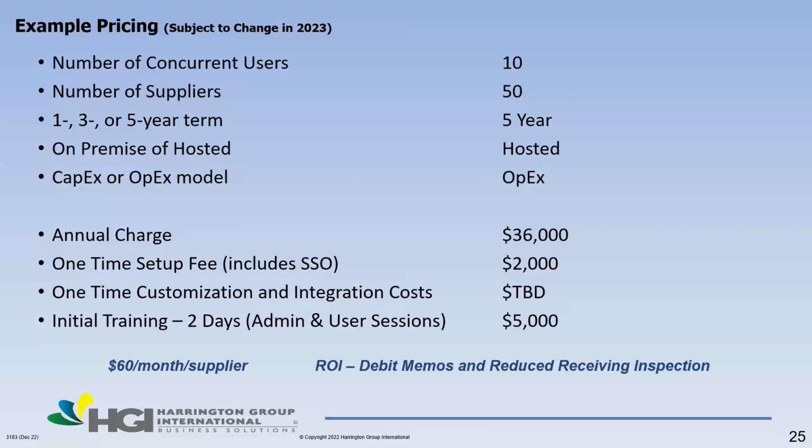So it's not a lot of money. If you look at that, that's about $60 per month per supplier, assuming the users on your end are free. And again, the ROI is very quick. If your research shows that we average, I'm making these numbers up, 25,000 in supplier problems in receiving and in process every month, you'll find the payoff very quickly.